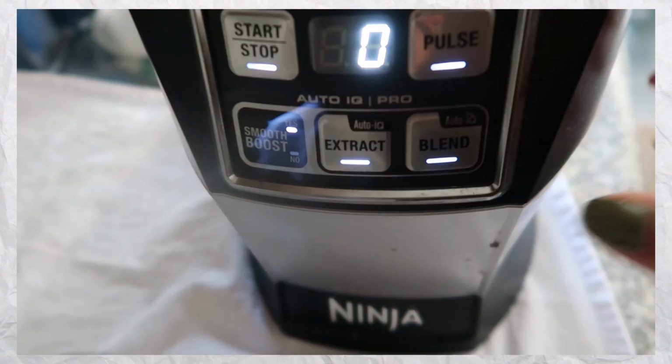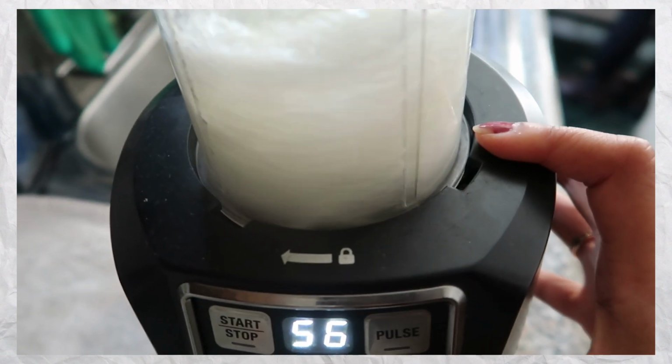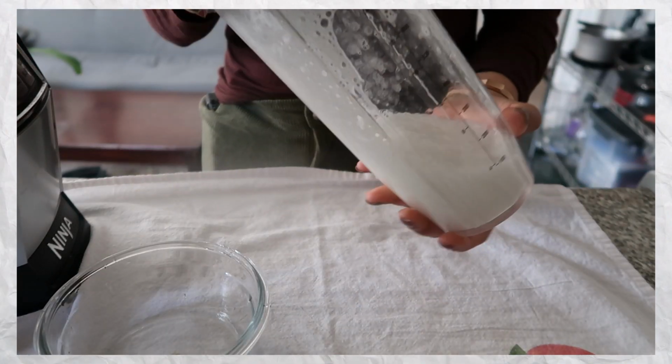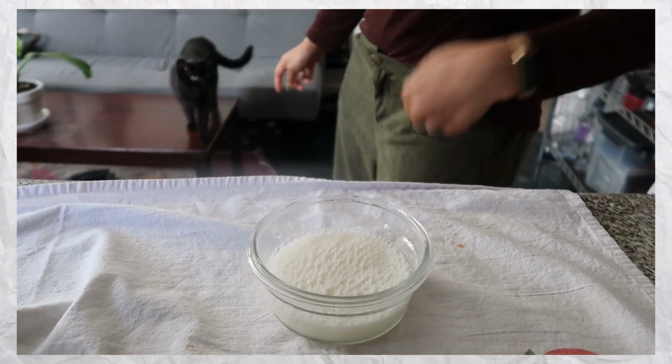We didn't even eat it. Alright, I'm gonna blend, sorry. So this came out a lot more liquidy than I expected, but as we'll see in a bit, I really should have blended it better.